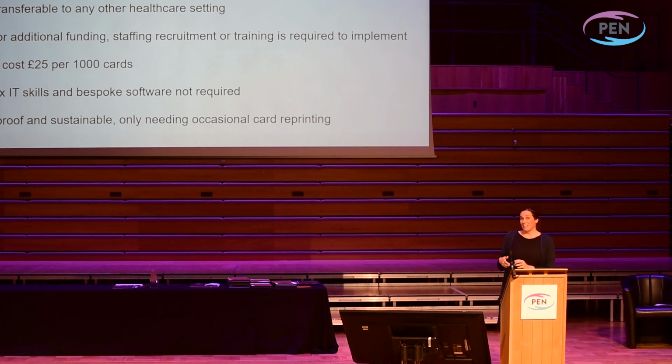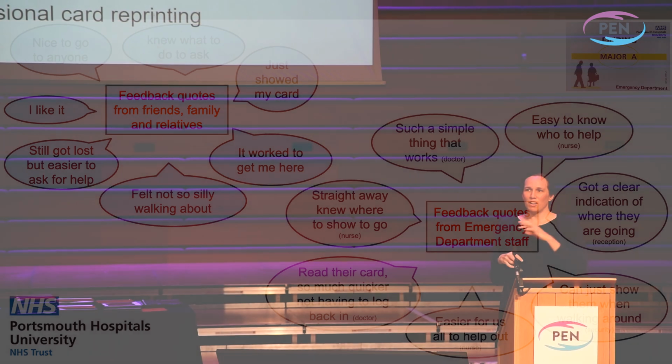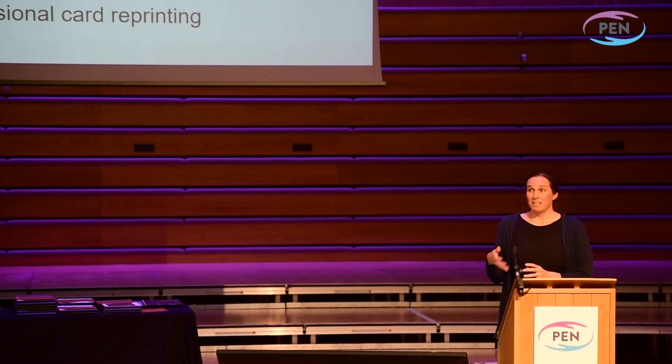The project is very future-proof and sustainable. I've already noticed that we've had care areas change their names just to meet the differing needs of our patients, and it's very simple for me to just type out a new title on a card, send them for printing, and they're ready in a day or two to go. So it is quite future-proof, and whatever happens to your department, you can easily adapt and change the cards.